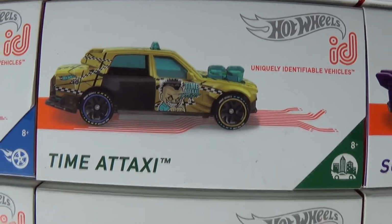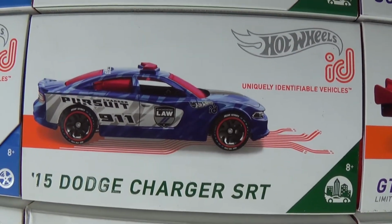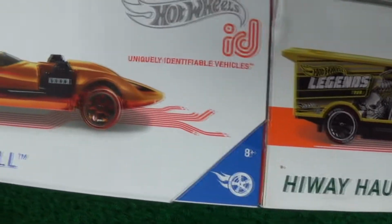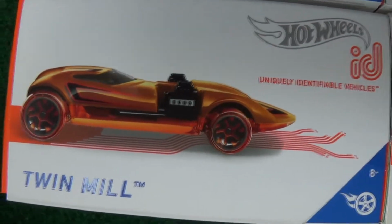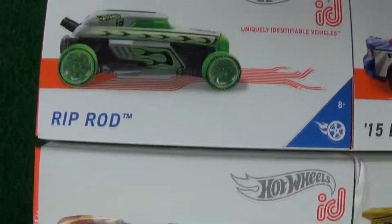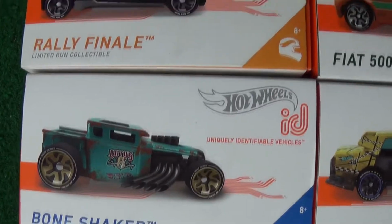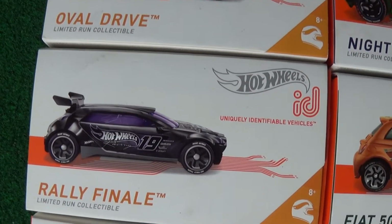I ended up with two of the '18 Camaro SS's because Amazon sent me one where the box was damaged, so they sent me another one for free. Both cars show up individually in the ID app, so it does track each individual car, as it says.